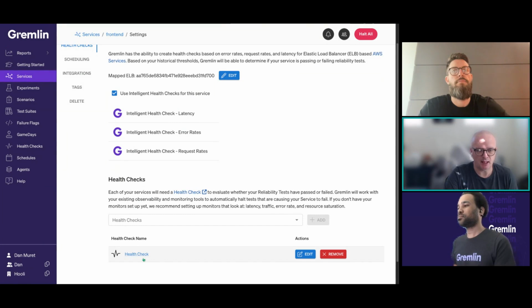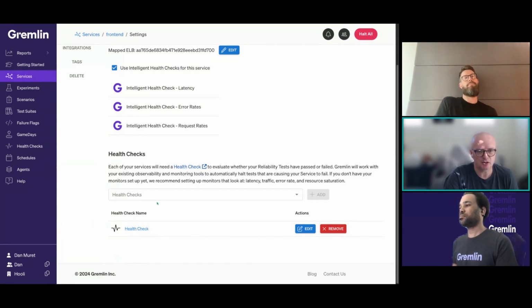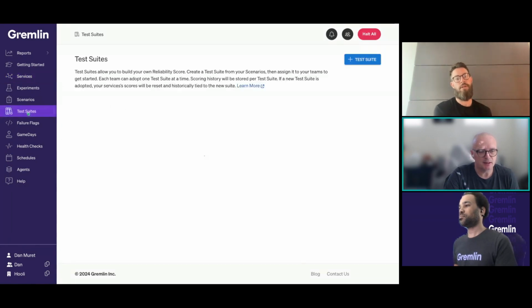Very similar, you can set up any health check. So this is really where Chris and the Visa team is using Datadog. You integrate into Datadog, you tie the service monitors to the service inside of Gremlin, and then we'll pull those every few seconds to make sure that service stays healthy, doesn't breach those thresholds. So it gives you a little bit of a safety mechanism for this as well. So, this is really kind of what Chris and the team has done.